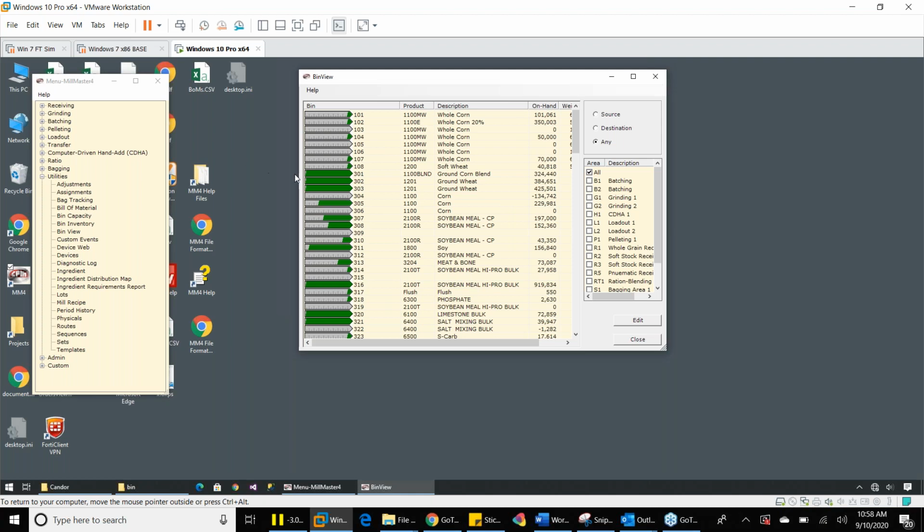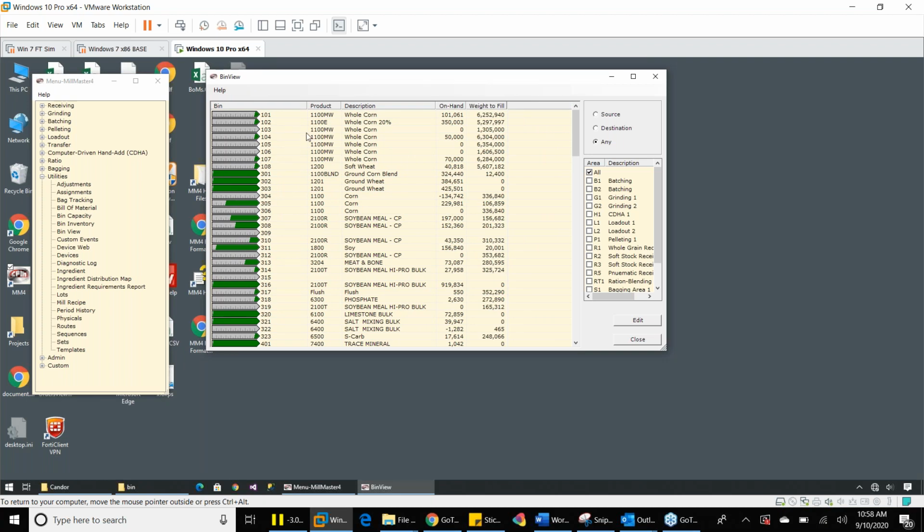So if we look at this, for any given bin we get what product is in the bin. In this case, ground corn blend in bin 301, how much is in the bin in pounds, and how much empty space is in the bin.